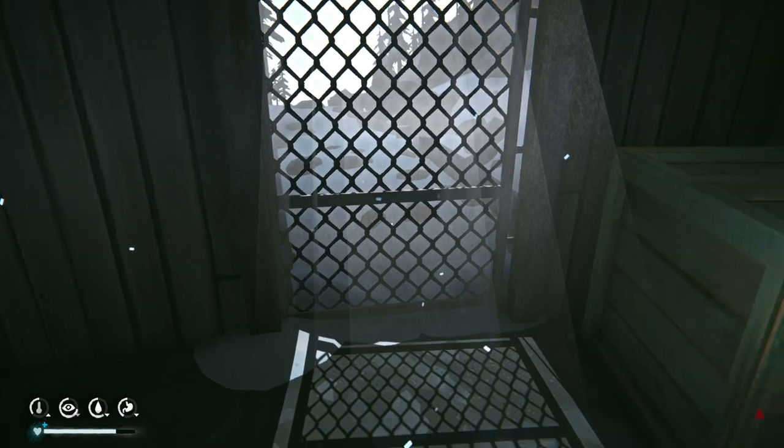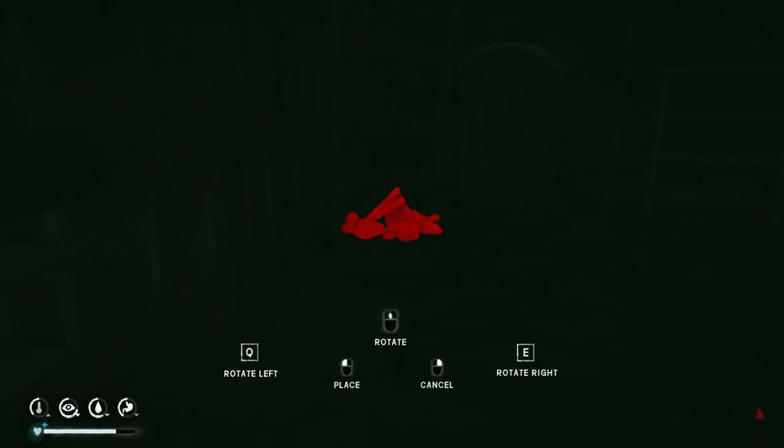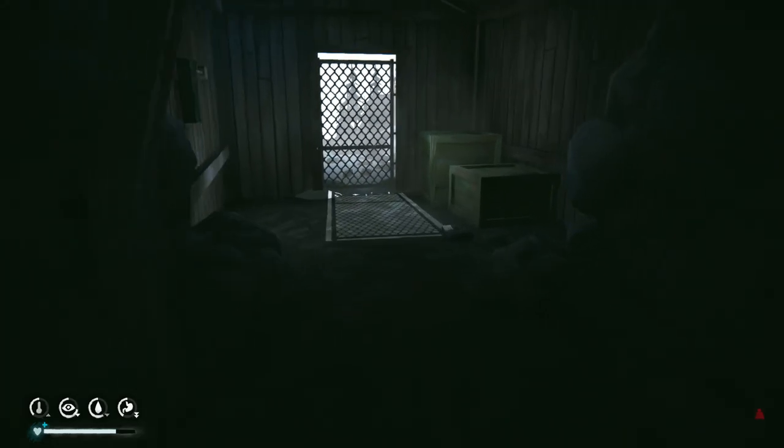So, I don't think there's a fire pit in here. I was thinking of making some birch bark tea. I don't think we have a fire pit in here, because this counts as indoors. So we can't make a fire in here.